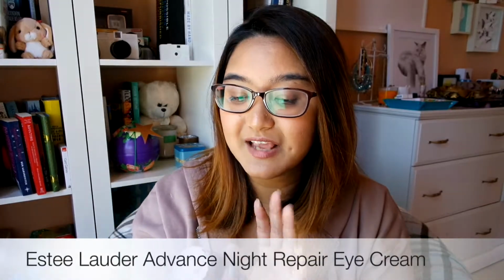Then I move on to a lot of different moisturizers. As an eye cream, I use the same Estee Lauder Advanced Night Repair, but for the eyes.